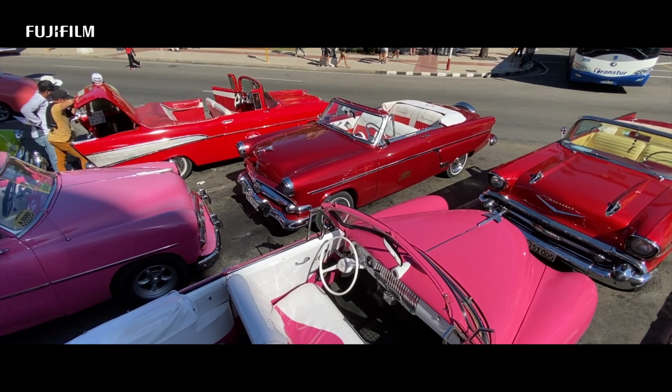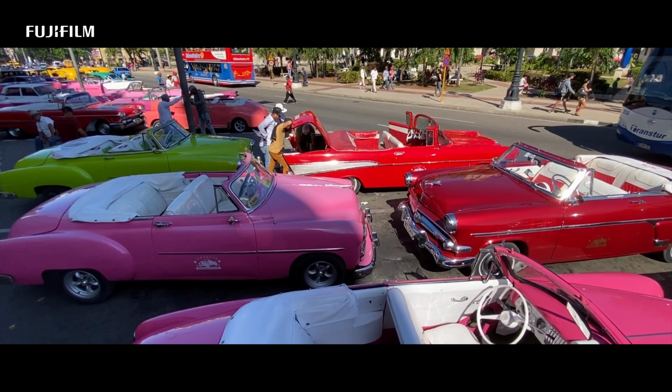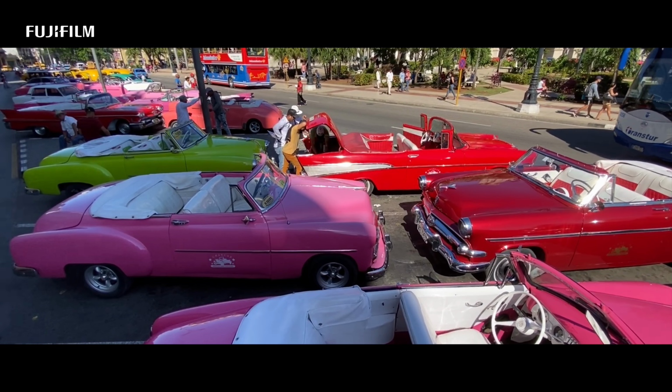People think it's a cliche to come to Havana and take pictures of old cars. I love taking pictures of the old cars. They're fantastic. What I challenge you to do is get all the pictures of cars done out of your way. Look at that cool car, look at that cool car, look at that one. And then start looking at the details. Start seeing if you can stack a part of one car with another car in the background.